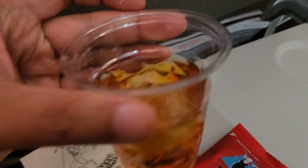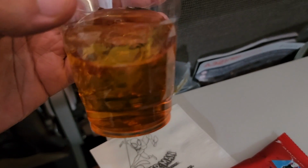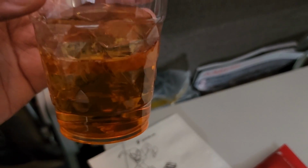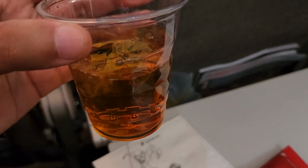And hey, look at this, frozen honey ice cream tea. How beautiful are these ice cubes floating around in this crystalline cup? This might be one of the best in-flight snacks I have ever had.